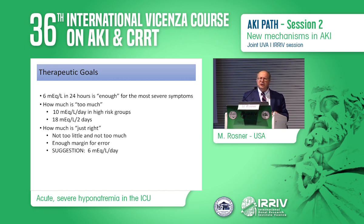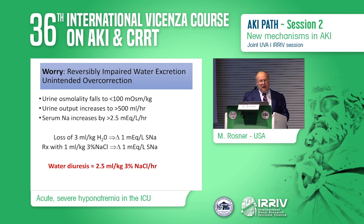You're going to reverse the acute cerebral edema, but you're not going to come close to the risk of osmotic demyelination. The patients that you really worry about are the patients that have reversibly impaired water excretion, where you can have unintended overcorrection. These are patients where the urine osmolality all of a sudden falls to less than 100, and the patient begins to self-correct.